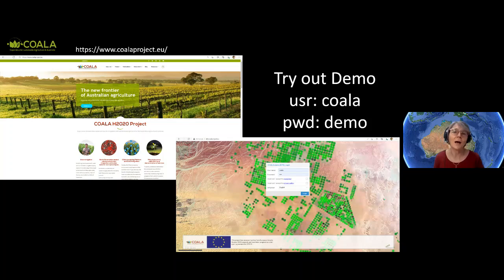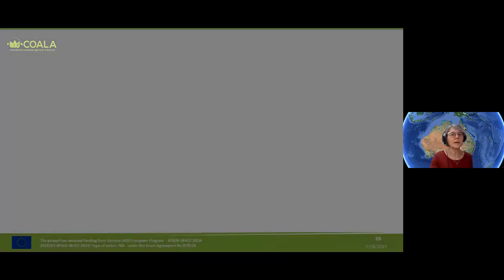You can have a look at what we have developed there, and you can run your own, see how you can choose a point in the field and follow that point in the field through time with the different satellite images that we have collected for that site. Okay, so that's what we did with agricultural areas.